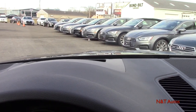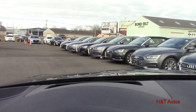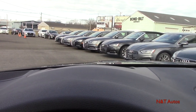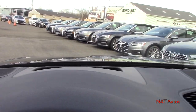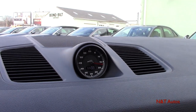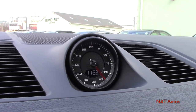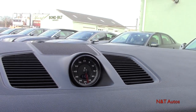So if you take a look at the upper dash, we have a nice soft-to-touch dash. You also have a heads-up display, which will, of course, display your cruise control settings, your digital speedometer, and things like that. We have speakers that span the top of the dash and this beautiful chronograph here. Of course, part of the Sport Chrono there. Very beautiful. Sort of a must in any Porsche, if you ask me.